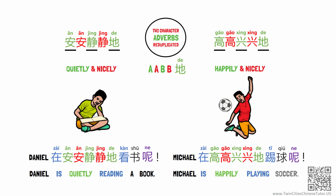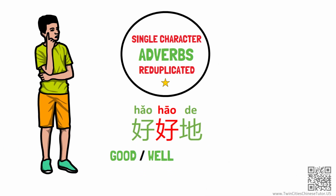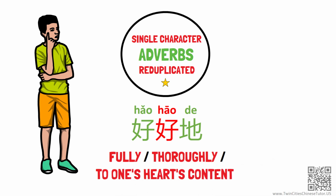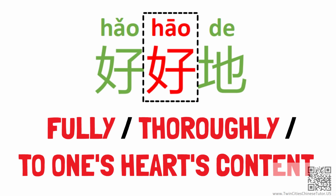One special use of reduplicated adverbs is the phrase 好好的. I know 好 means good or well, but what's the point of reduplicating that? How can you make good or well sound more positive? Actually, 好好的 doesn't have much to do with being good or well. Instead, it means fully or thoroughly, and to one's heart's content. Another thing to set this phrase apart is its pronunciation. Different from the other reduplicated words, the second 好 is usually pronounced with the first tone.